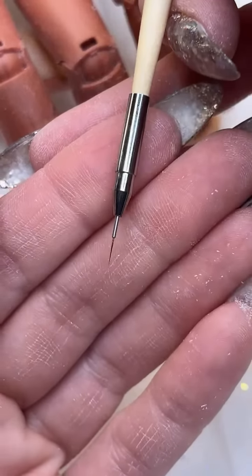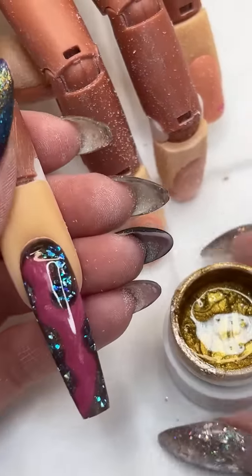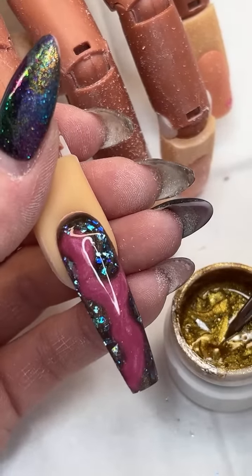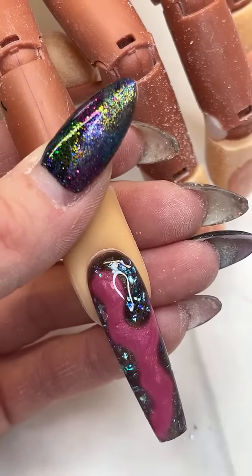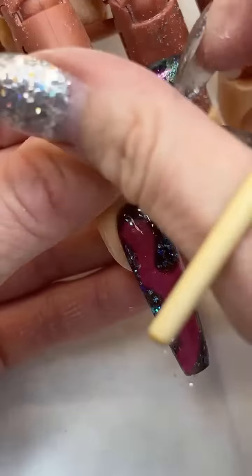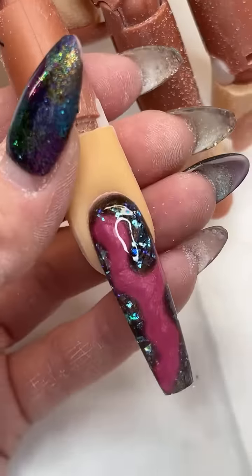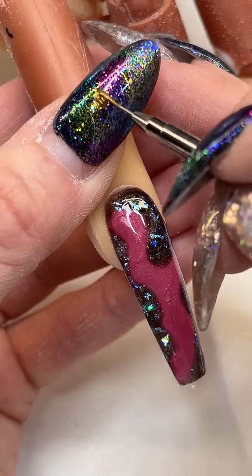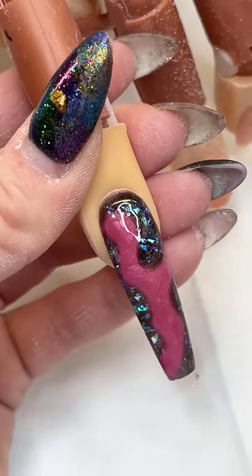And this is a very, very thin, very, very tiny little detailer brush. And we're going to grab a little bit of that gold. And you guys, I actually like to use my own nail as a palette just because it's nice and easy. It's right there, but I always make sure that I don't have any dust on my nail. But I'm just going to kind of dab a little bit of that on there, and I'll just use my paint right from my nail.